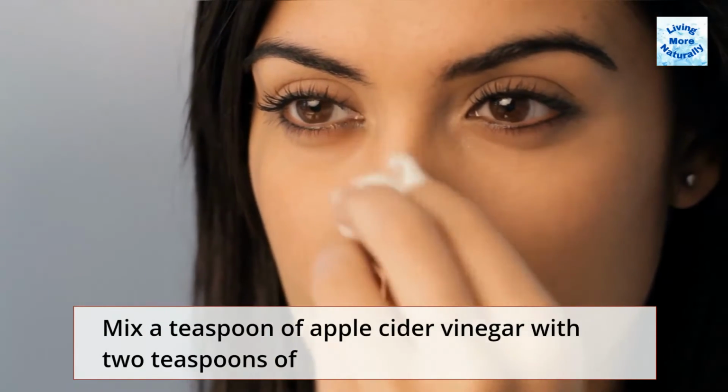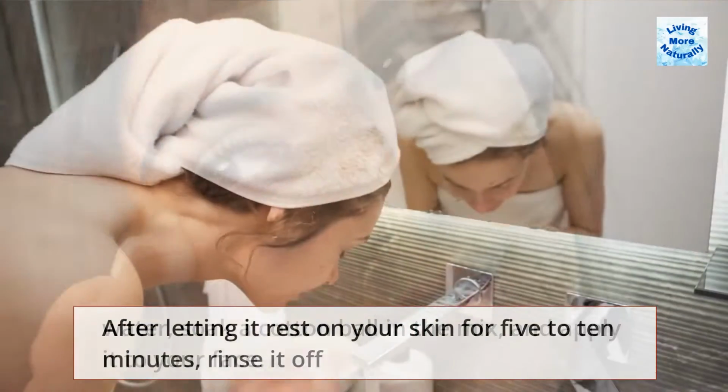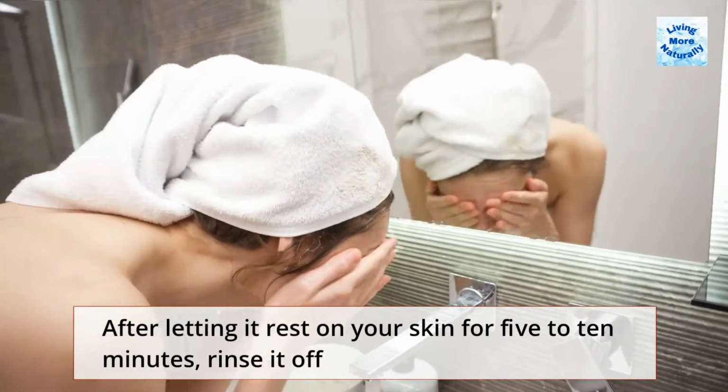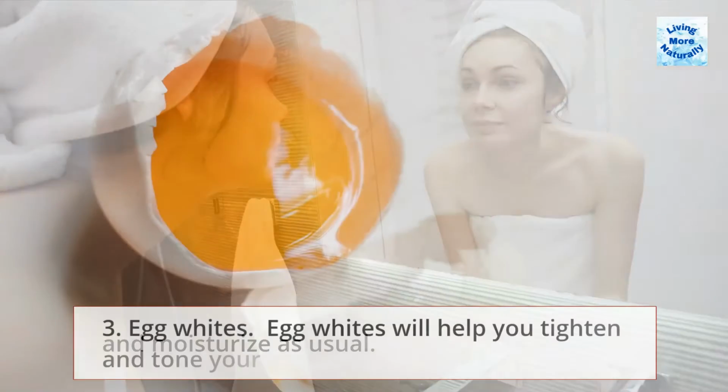Mix a teaspoon of apple cider vinegar with 2 teaspoons of water, soak a cotton ball in the mix, and apply it to your face. After letting it rest on your skin for 5 to 10 minutes, rinse it off and moisturize as usual.